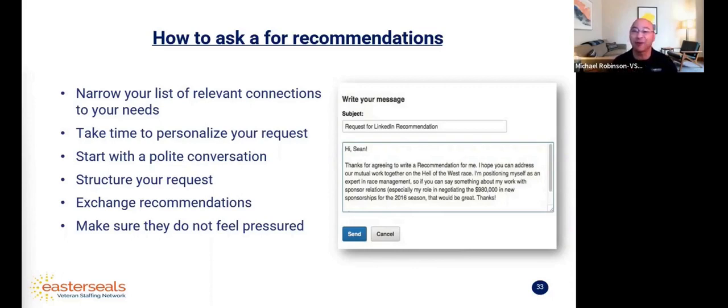And sometimes you have to write this yourself because some people are uncomfortable writing a recommendation from scratch. So sometimes you have to actually give them the information that you want to have written in your recommendation. Also, exchange recommendations. I know this feels a little bit hunky-dory, but it is a way to get recommendations. Give recommendations, you get recommendations, et cetera, et cetera.